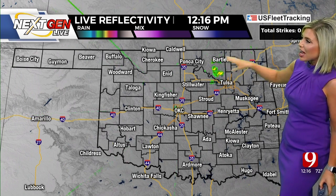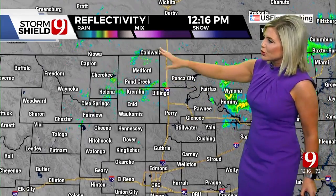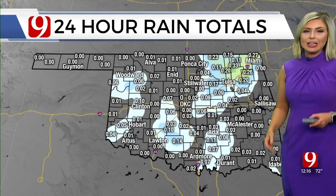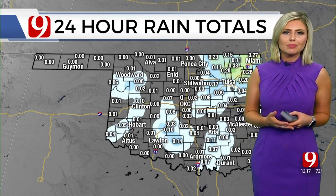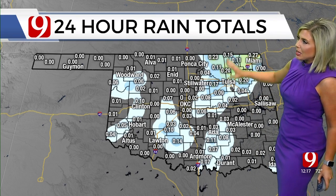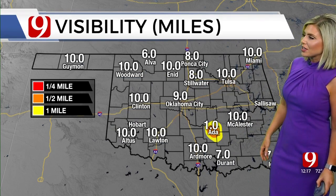And looking at the radar, we still have some light rain in northeast Oklahoma and parts of north central Oklahoma, too. It's very, very light, though, but quite a bit of rain still in eastern Osage County. Officially did not end up with any measurable rain at the Oklahoma City airport, not even a trace at this point. We'll see how it all comes together later today, but most of the rain fell to the north and east, and it was very spotty earlier this morning.